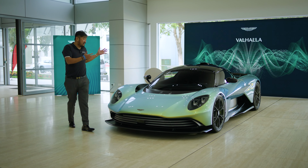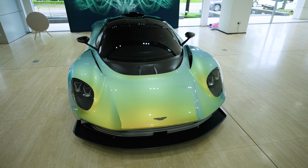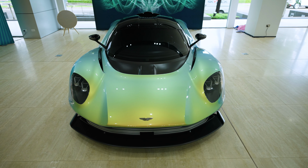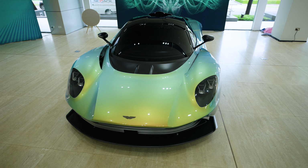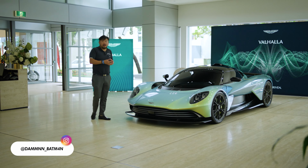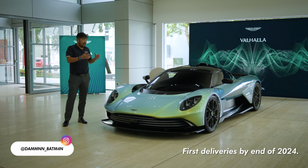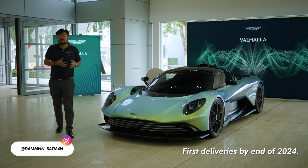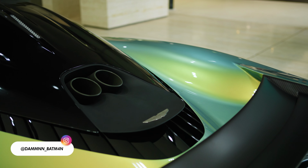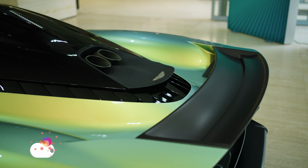Ta-da! The Aston Martin Valhalla. It's in this beautiful concept green. Last year, obviously, we saw it in the darker green, the one you're probably more used to seeing in the Aston Martin F1 cars. So this one is going around Australia before the launch in 2024, and probably the end of it. It's obviously limited to 999. I think Australia's probably going to get around 15, 20 of them. Hopefully we'll get to see a few of them driving the roads of Sydney.